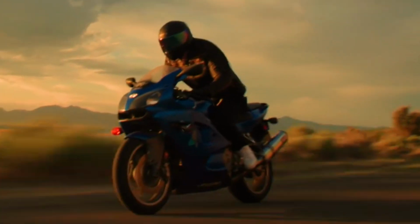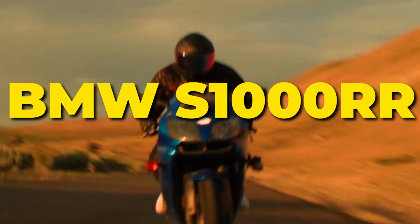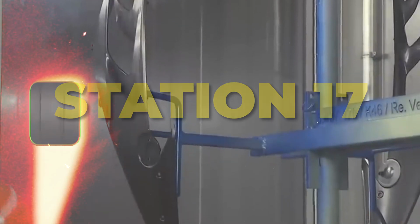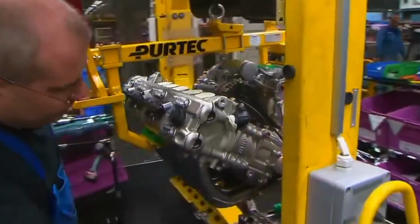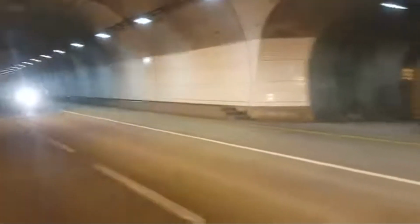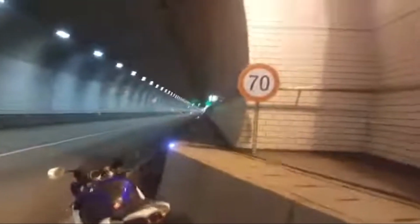The most surprising part of the BMW S1000RR factory isn't the robots or the technology, it's what happens at Station 17. While most manufacturers have fully automated this critical step, BMW does something entirely different that motorcycle enthusiasts have debated for years.